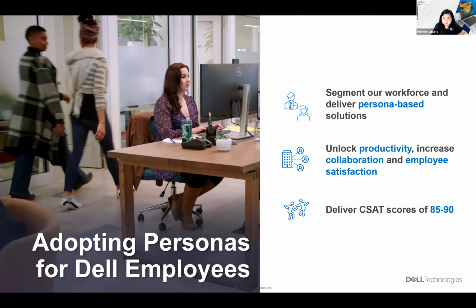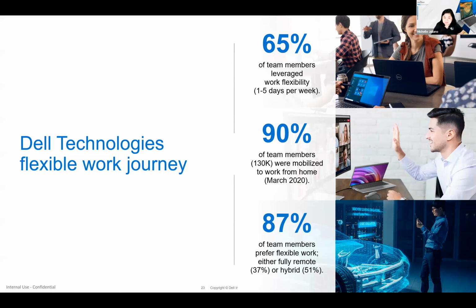At the end of the day, their goal is to deliver a customer satisfaction score between 85 and 90. Our journey as Dell Technologies in terms of flexible work: they make sure that 65% of team members will leverage work flexibility. This means 1 to 5 days per week. 90% of team members were mobilized to work from home, which is around 130K employees. And 80% of team members prefer flexible work, could be fully remote or fully hybrid. So these are basically the people or the personas within our company.